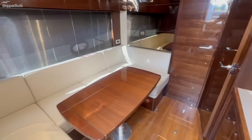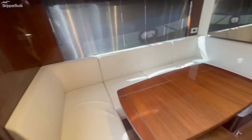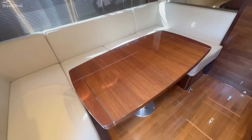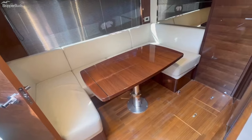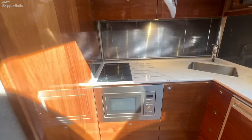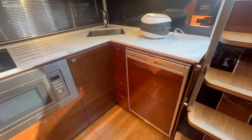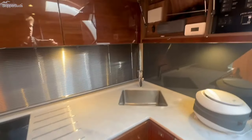Really nice wood finishes down in the cabin, both on the floor and on the sides. This table converts down into a berth if you need it to. A TV, microwave, dual burner cooktop, sink, and refrigerator. Pretty good counter space too.